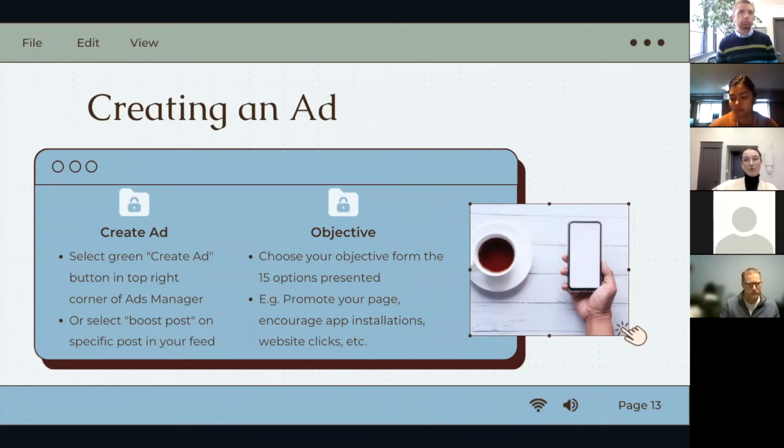So do you want people to go to your website? Do you want to encourage people to send you a message? Do you want to encourage people to like your Facebook page, install an app that you're promoting? You can also do a boost post on whichever post in your feed that you want to push further. And it's just a blue button at the bottom of your post in the feed.